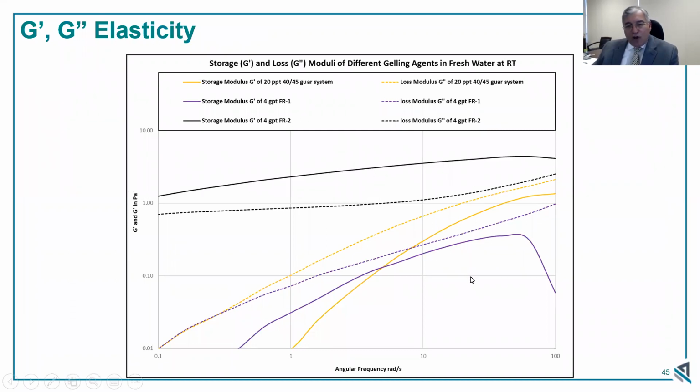So the dark lines are my G prime, and the dotted lines are G double prime. You can see that FR2 at 4 gallons per thousand had very good behavior, with G prime dominating G double prime. So I now have viscoelasticity. My purple line, FR1, has no viscoelastic behavior. Whereas guar, which is always a nice example to have, we have a 20-pound guar of a 40-45 guar system. We have G double prime greater than G prime. Again, viscosity, no elasticity.